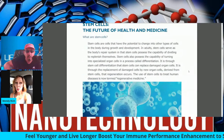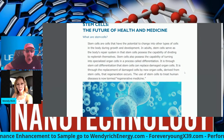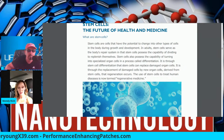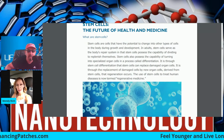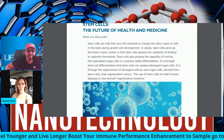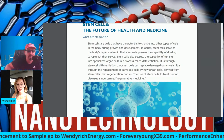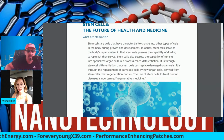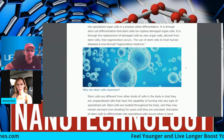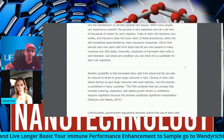So that's not the number one benefit that I like about it, but that is one of the number one things that people are looking at it for. And this article, the future of health and medicine, basically says stem cells possess the capability of turning into specialized organ cells in a process called differentiation. It is through stem cell differentiation that stem cells can replace, here's the key word, damaged organ cells. It is through the replacement of damaged cells by new organ cells derived from stem cells that regeneration occurs. The use of stem cells to treat human diseases is now termed regenerative medicine. So that's kind of the premise of what the injections, this study and this research are about, and apparently it's been going on for like 60 years.